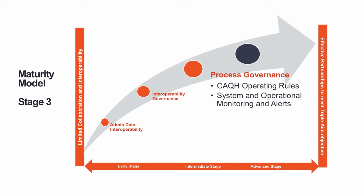The third step is the process governance. When we talk about process governance, we refer to the process across entities, whether it's payer, provider, or clearinghouse. Some of the key process governance initiatives are the CAQH, which focuses on member eligibility, claim status, and remittance transaction set, and also the uptime, downtime of the supporting systems to meet the required business SLAs.